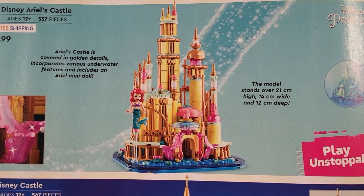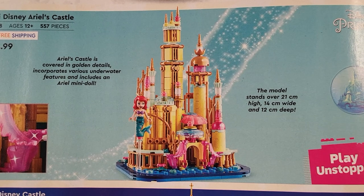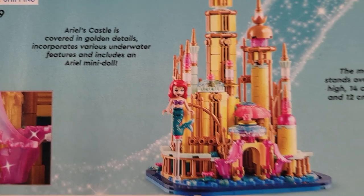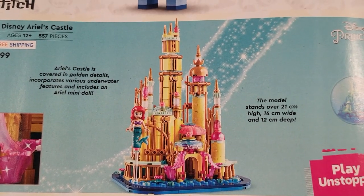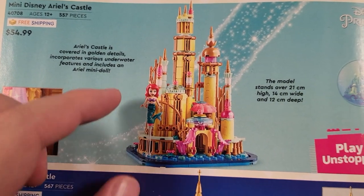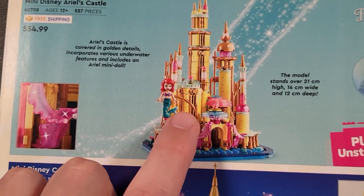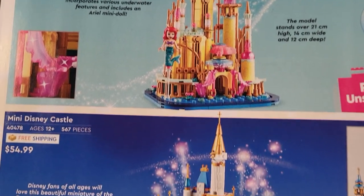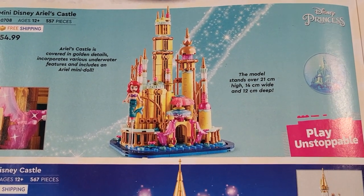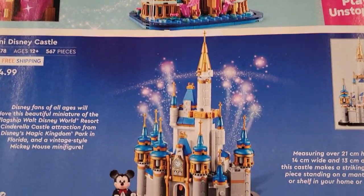Got Ariel. A mini Disney. So this is really small. It looks like it's just a miniature, and it has a $54.99 price tag. It looks huge. I'm thinking it's massive, but no, it's probably just really tiny. You can see the figure comparison. So some of these parts I can see are going to be really small, but for those Ariel fans, they're going to like it. They're probably going to be able to imagine a lot of fun things.